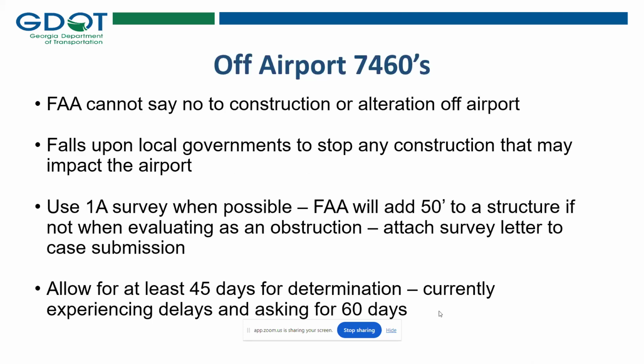Off-airport 7460s: the FAA cannot say no to any construction or alteration off of an airport. What's going to happen is, if it interrupts an instrument procedure, they'll raise minimums, or even worse, to an airport. The FAA cannot say no. They'll just ding the airport if it does interfere with the airport. Then it falls upon the local governments to stop any construction that may impact an airport. You cannot rely on the FAA to say no to off-airport 7460s.